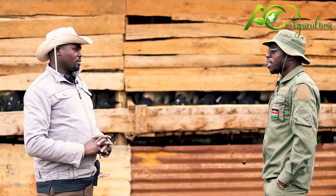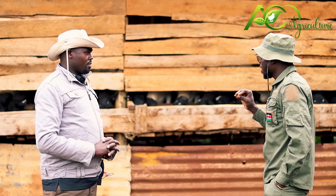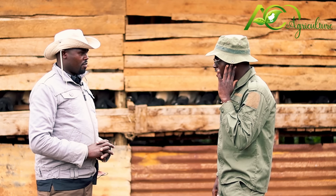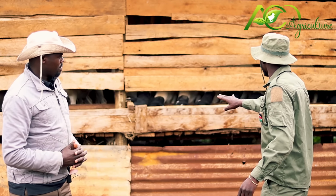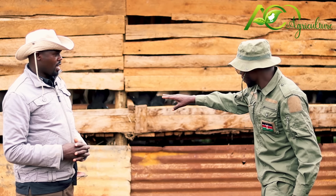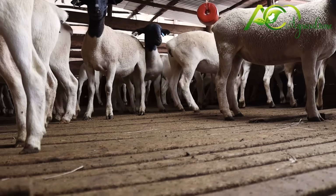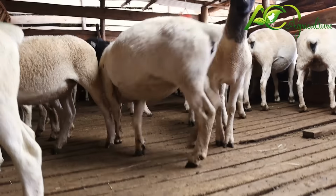Now, you've talked about this farm being a nursery whereby you build your genetics. By the way, most of the sheep here have the metal stud. Those are imports, right? Yes, they are imports. Guys, looking at this sheep feeding here, I thought they were mature sheep, but I've just been shocked to be told they're lambs. They are lambs between 7 to 9 months, weighing about 50 kilos. You can see the muscle on the chest. Now, you've said this is a nursery.